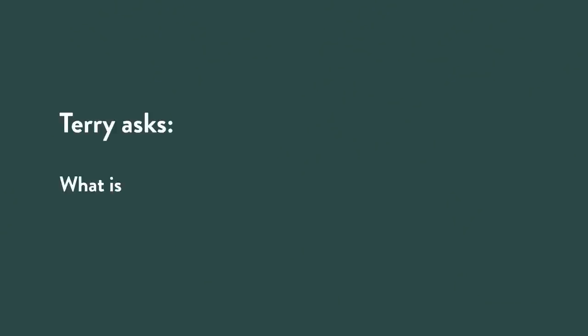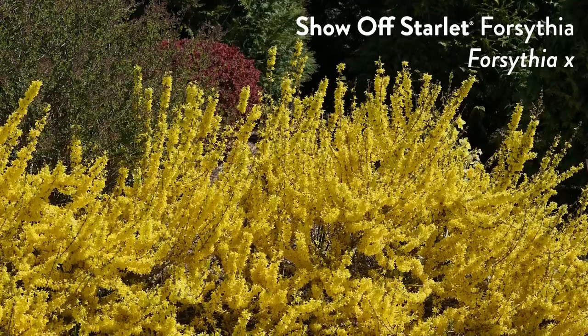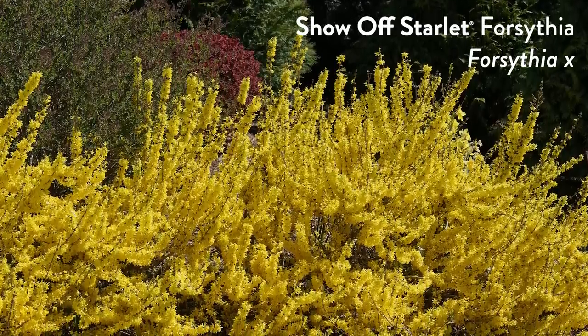Terry's asking us, what is the range of temps appropriate for planting grass seed here in West Michigan? Soil temperatures of 55 to 60 degrees, and that's usually when we see the forsythias in bloom. Wow, that really prompts a lot of garden activity when those forsythia are in bloom.